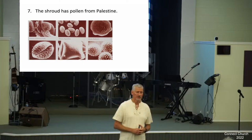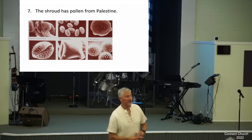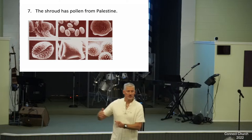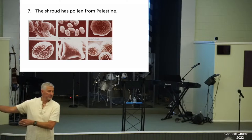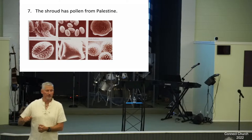And then something else that's interesting is that the pollen on the shroud traces the entire history of the shroud, okay? For example, according to tradition, the shroud, the linen cloth, came from India. It was a very expensive cloth that was imported from India, which would kind of verify the biblical story that he was buried by Joseph of Arimathea, a very rich man who could have afforded this fine linen cloth from India. Well, the shroud has pollen on it from India.